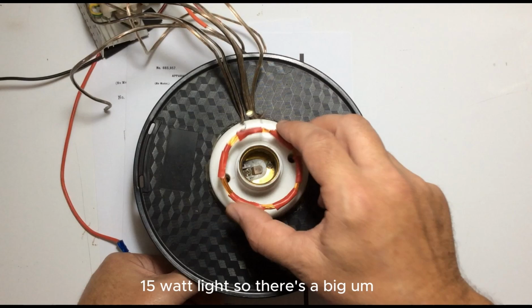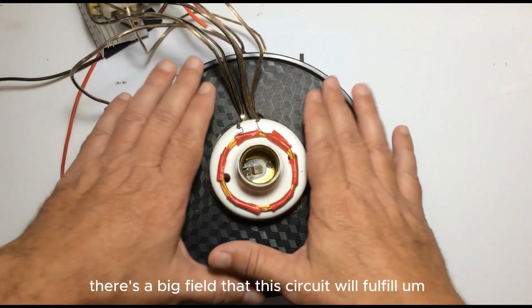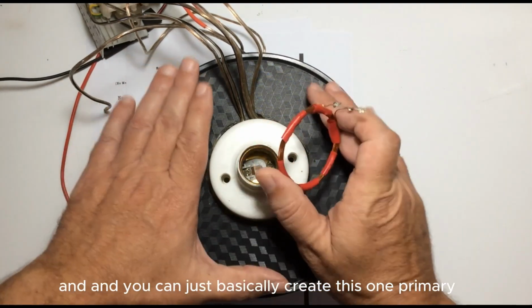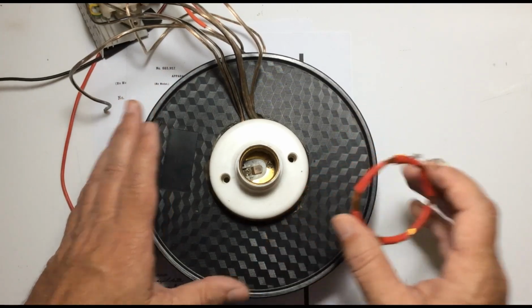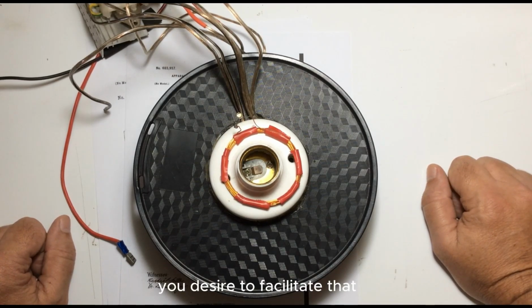So there's a big field that this circuit will fulfill, and you can just basically create this one primary transmitter circuit and then make multiple coils of whatever dimensions you desire to facilitate that.